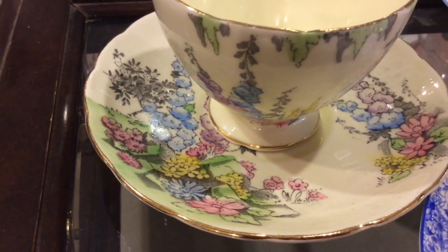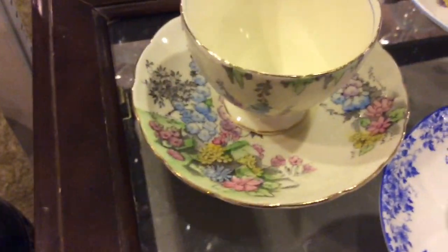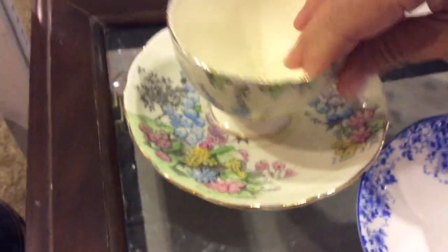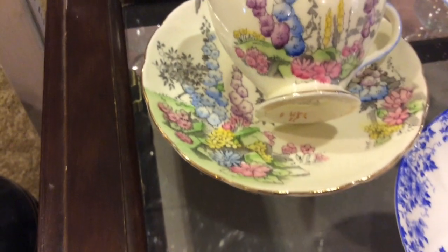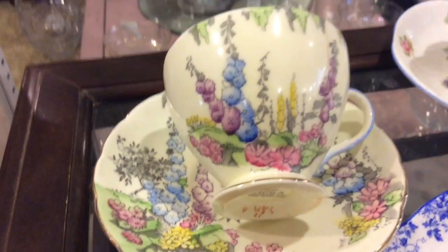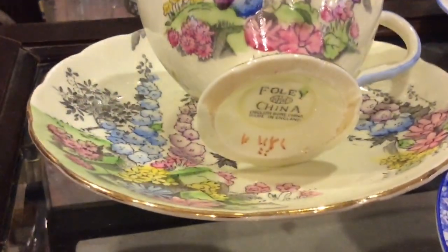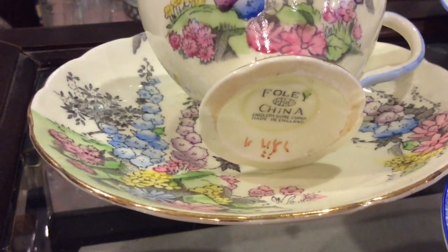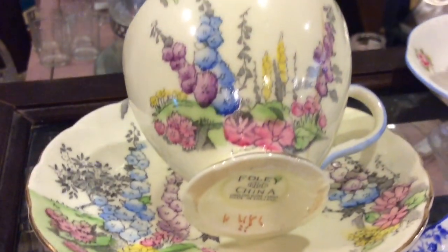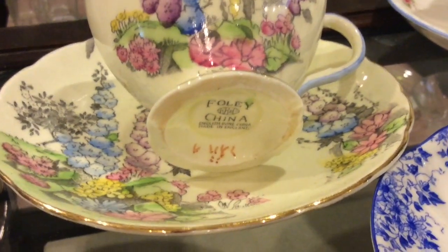This one here is Foley England. It's got a lovely arrangement of flowers. There's blues and fuchsias, purples, yellows, greens. And it's marked also Foley England. It's hand painted in areas, gold edged.